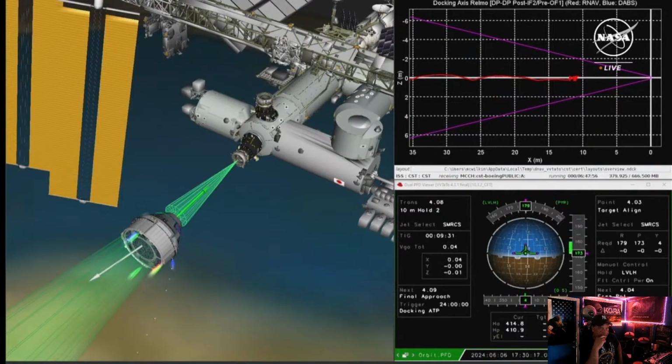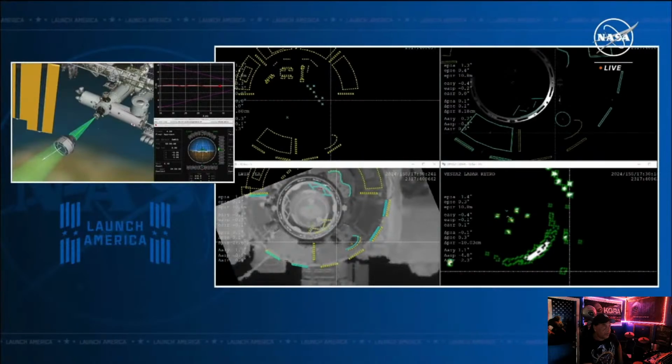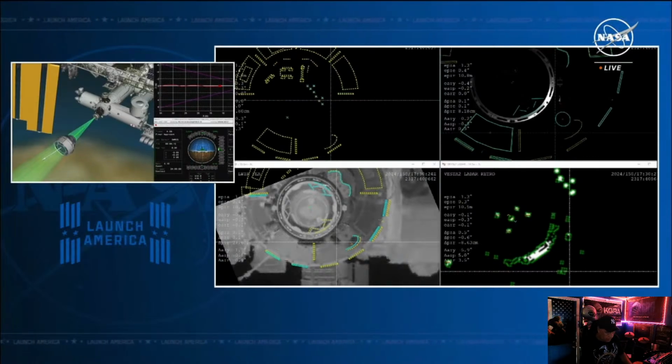Station Houston on the big loop. For I.S.S. crew, perform 1.106 steps 1.3 and 1.4. Let me see. Station copies, executing 1.3, 1.4, 1.6.